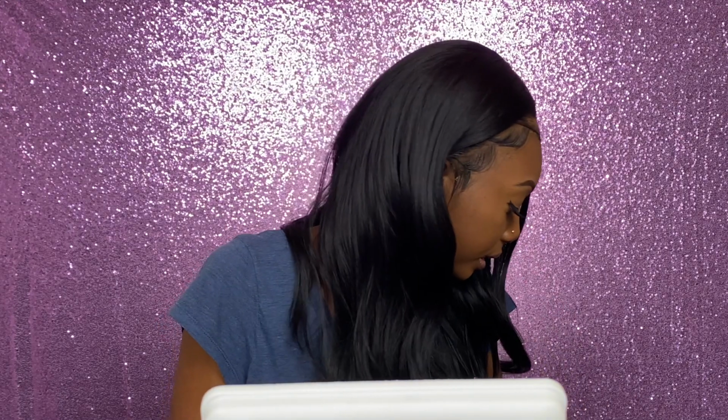Now, as far as shedding, that would be the only downfall with this unit. It sheds like nobody's business. The shedding is crazy. I'm not even gonna hold you. That's the only thing, the only downfall. Like I'm pulling hair out right now. That would be the only downfall, but the hair quality itself is really, really good.